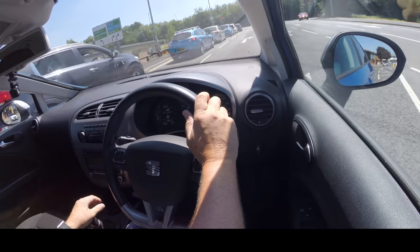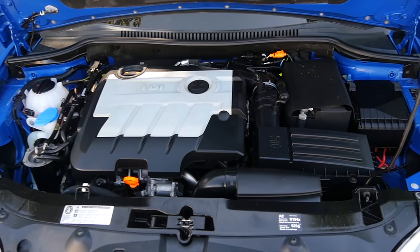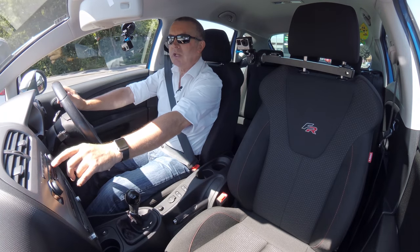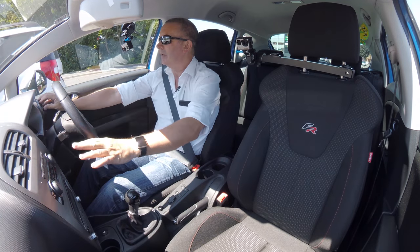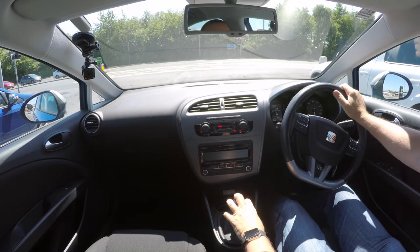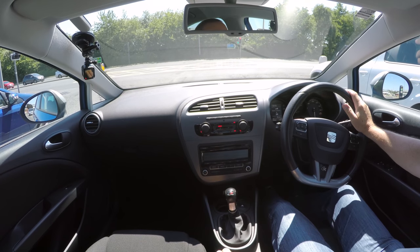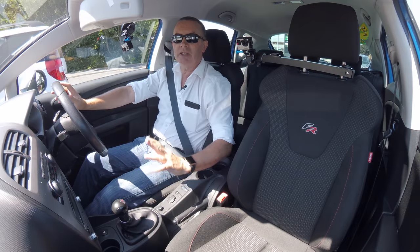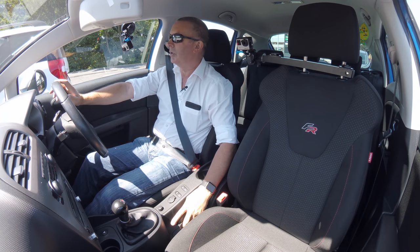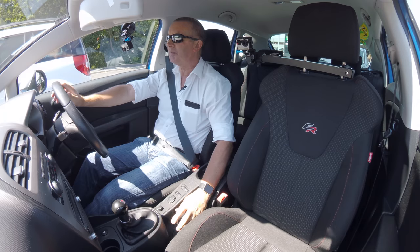It's the 170 brake horsepower version, and I can tell you with the diesel engine, it's plenty of pull. I'm just going to have to turn this air con up a bit and put it on my cameras. Sadly, it may create a bit of a whirring noise on the video, but it's so hot today that the cameras will just shut off.